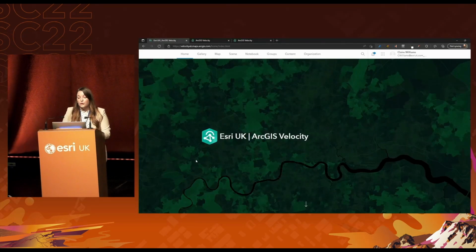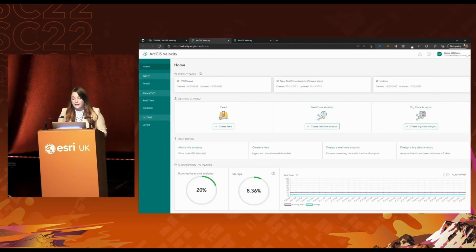It's ArcGIS Velocity that makes real-time possible in ArcGIS Online. It connects to real-time Internet of Things devices like sensors by creating feeds that filter incoming data. And then we can use real-time analytics to perform data management or analysis to that data all in real time.